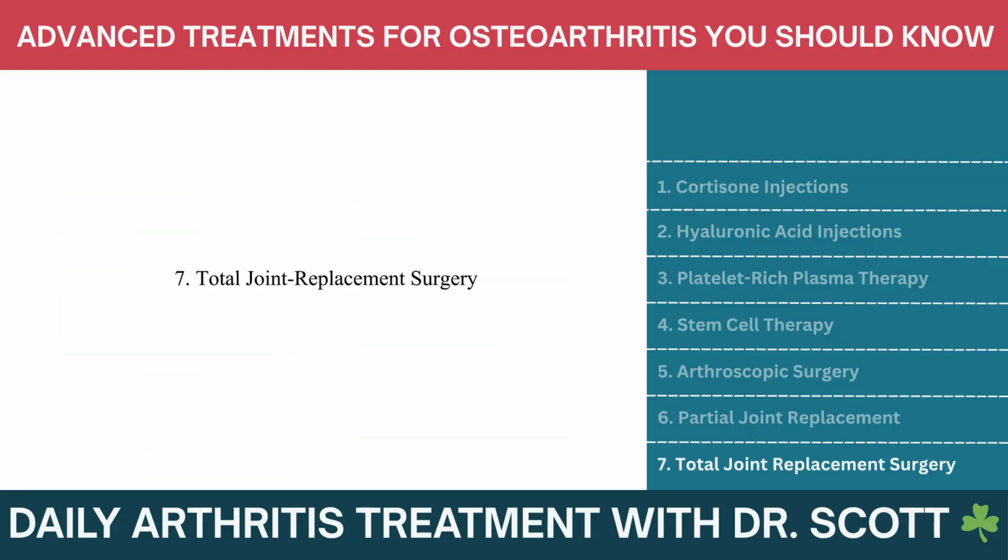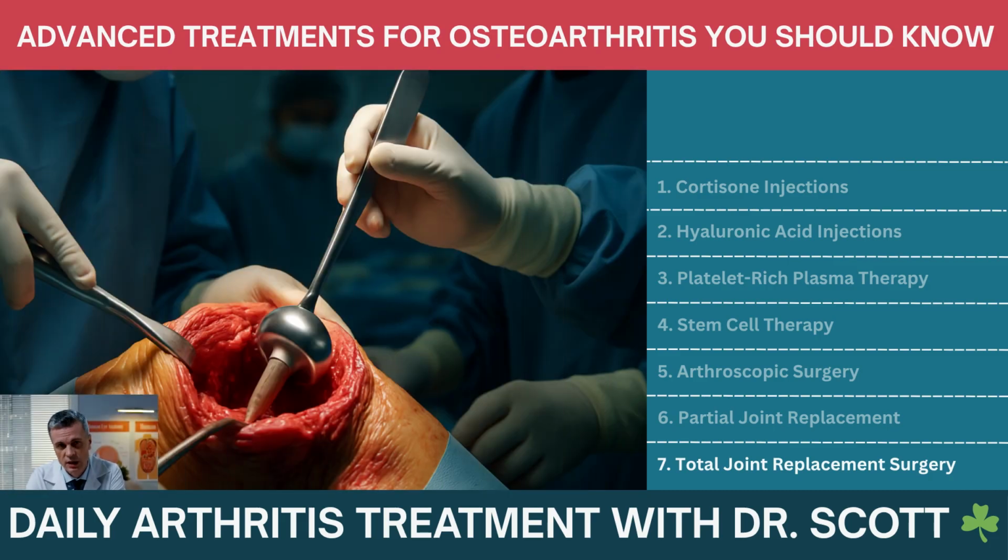replacement. 7. Total joint replacement surgery. Total joint replacement surgery involves removing the entire damaged joint and replacing it with artificial materials, usually metal, ceramic, or plastic. This procedure is considered the gold standard for severe osteoarthritis when other treatments haven't worked. Although recovery takes longer and involves significant rehabilitation, many patients experience dramatic pain relief and restored function, allowing them to resume a much more active and fulfilling lifestyle.